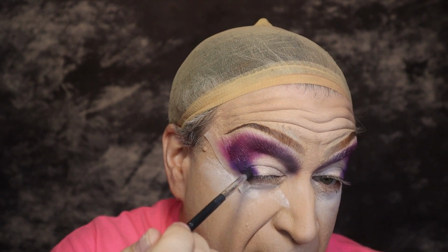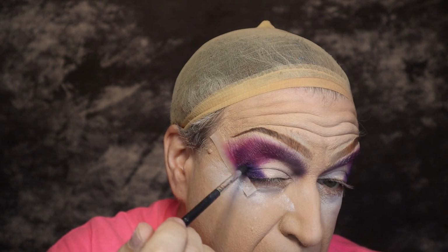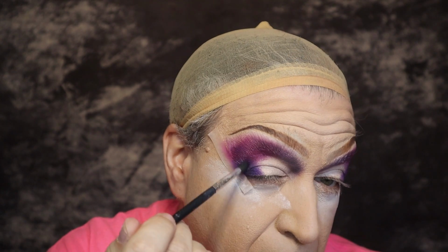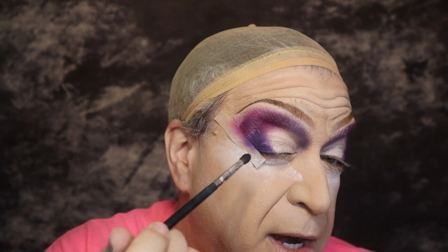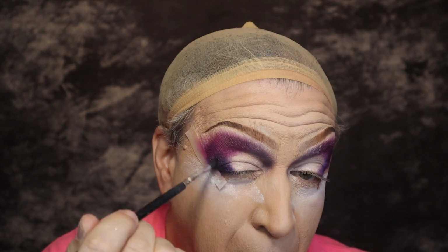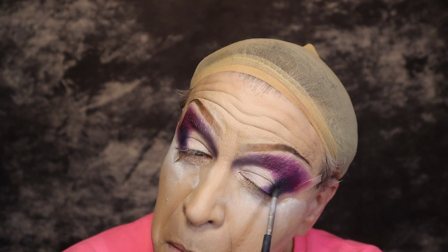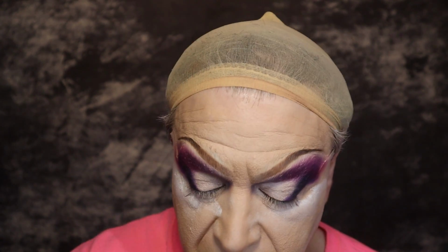I'm not going to go too heavy with the black. I just want to see what a little bit on this very outside edge does. It does make quite a dramatic difference. I'm going to go in with a little more. Okay, that did make quite a difference. I think I need to go back in though with some of the purple.